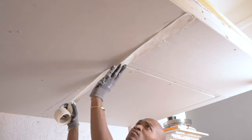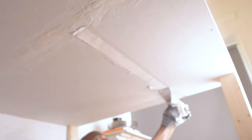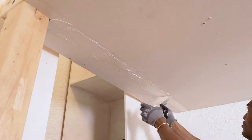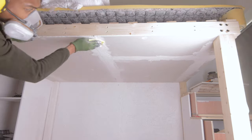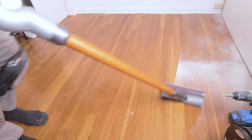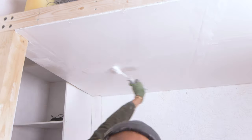I placed a paper tape and applied some joint compound to hide the lines in between the ceiling. I began to sand the ceiling using 120 grit sandpaper. After that, I painted the ceiling with a small roller and applied some silicone between the cabinets.